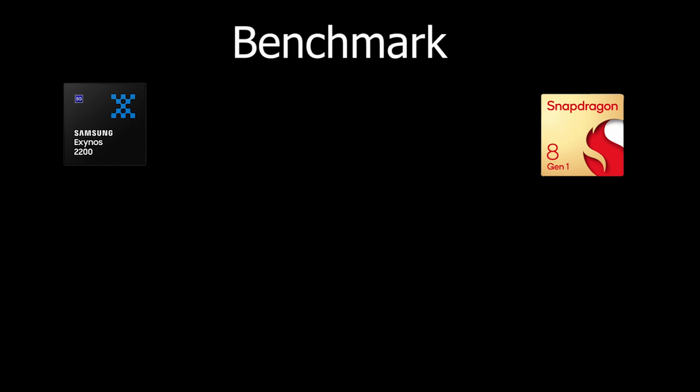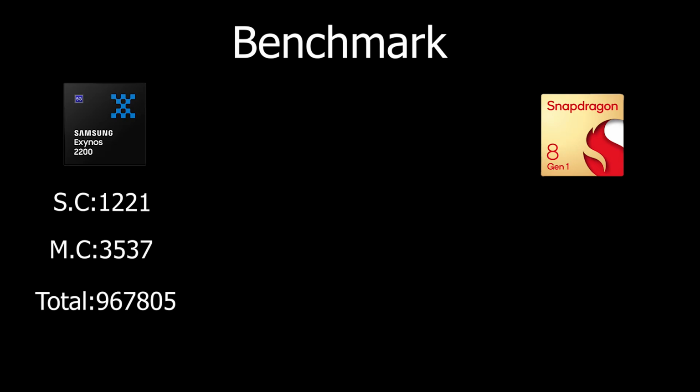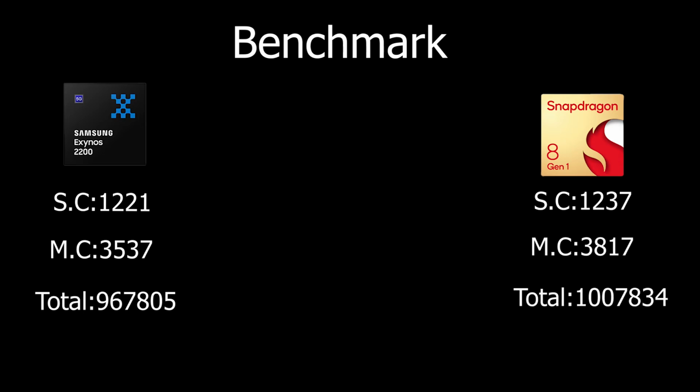Talking about the benchmark, in Exynos you will get a single core score of 1221, multi-core of 3537, and an overall score of more than 9 lakh, which is very great. In Snapdragon there is a little bit of improvement, with 1237 single core, 3870 multi-core, and the overall score has a boost, with more than 10 lakh. These scores are based on the first test, and I have searched that it can be boosted with better RAM quality, or it can decline also. With optimization and by the company, these things might happen.